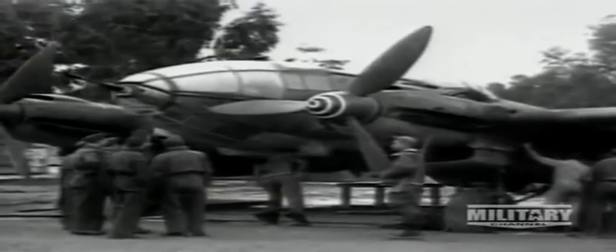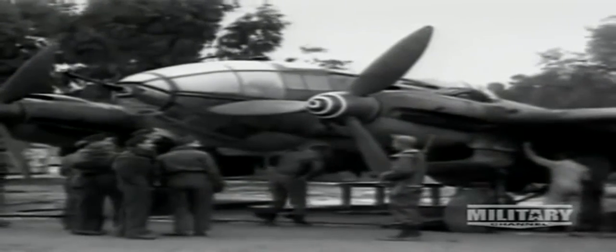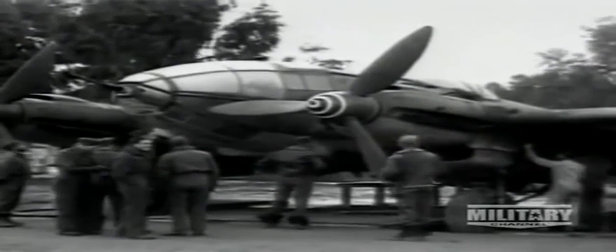Of course, individual examples had been captured throughout the war, and the British in particular were quite familiar with the type. They sometimes even used it in their own service for transport. But as the war came to an end, there was an opportunity to study the 111 more closely, to see how it worked, and to examine the secrets of its construction.